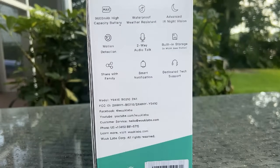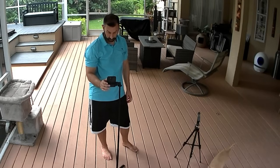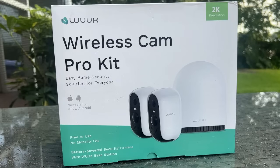Also, unlike a lot of other devices, you can share it with various family members. That's a huge advantage with this, that I can share my video footage. If Amy wants to check on her cats, I want to check on them, whatever it may be, we can both do it from our own smart devices. And yeah, it works with all the latest Android and all the latest Apple devices. It's got smart notification and a dedicated tech support line with people who are fluent in English, many native speakers, things of the sort, and that is awesome as well.